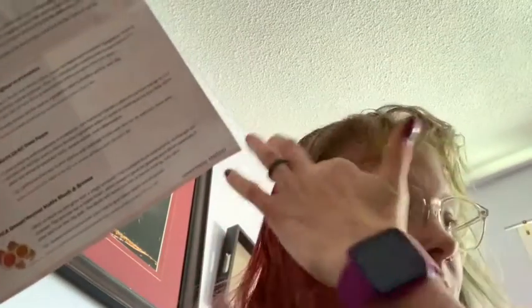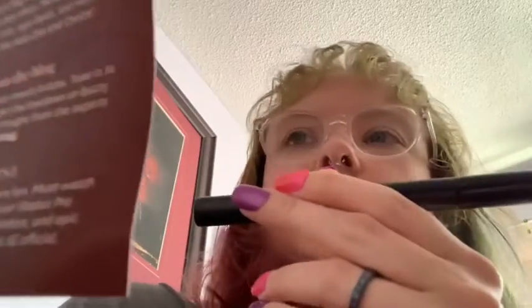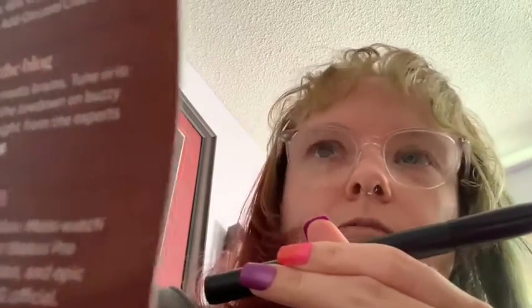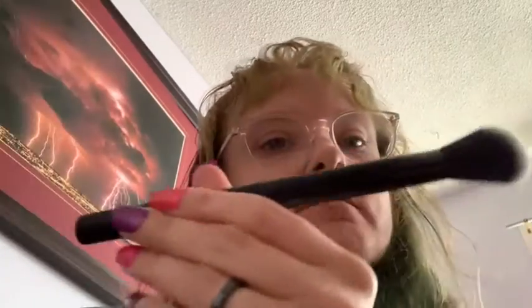And then there is a... oh, it actually shows the card and everything that I got. Yeah, I filled out my questionnaire. I said that I needed brushes. Oh, actually, this is the Firma Beauty Elite B103 Angled Contour Brush. It's literally a full size brush. Yeah, that is all that is in my bag.